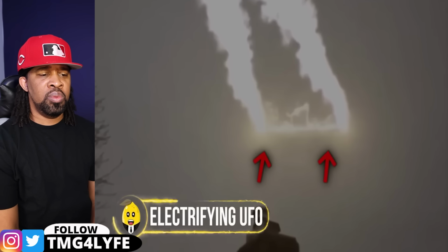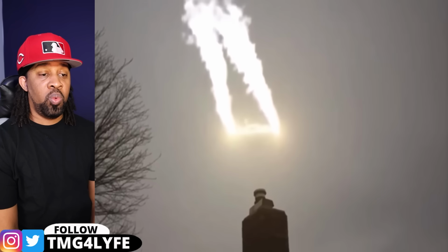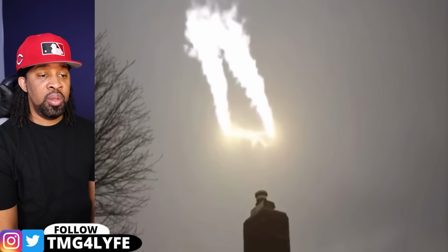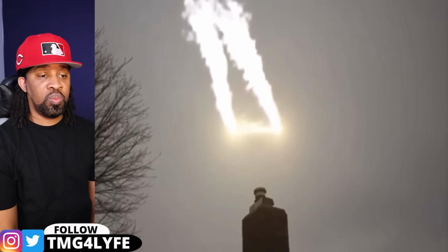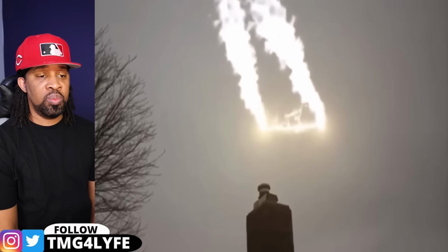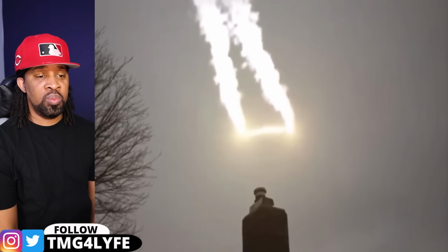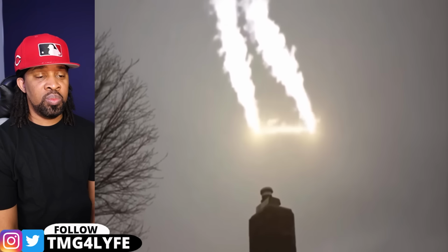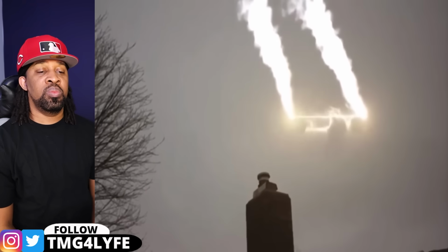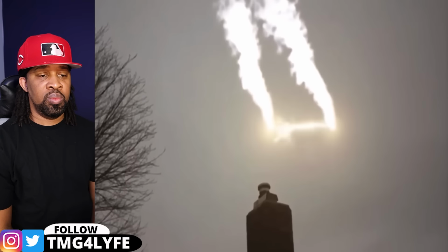Electrifying UFO. Residents of a Russian city were startled by an unexpected sight in the sky. A strange buzzing sound was followed by massive clouds of smoke emitting from both sides of an unidentified object. At first, it seemed like a flash of lightning, but people speculated that it was a flying object with a heavy exhaust system, using some advanced form of camouflage, making it nearly invisible.